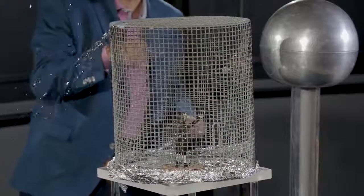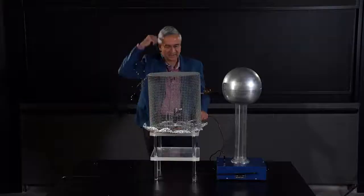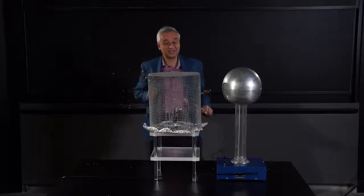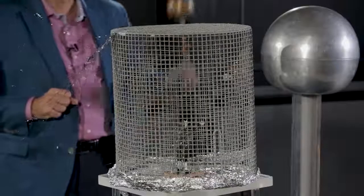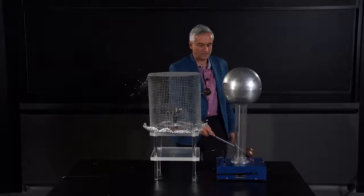Benjamin is completely comfortable in there, calm, at rest, while the lightning storm rages around him, literally around him, and that just got me. If I touch that, I get shocked. Okay, that's what I just got shocked, but Benjamin is completely safe. This is the phenomenon of electrostatic shielding, and this kind of a cage is often called a Faraday cage. And we'll now turn the lightning off.